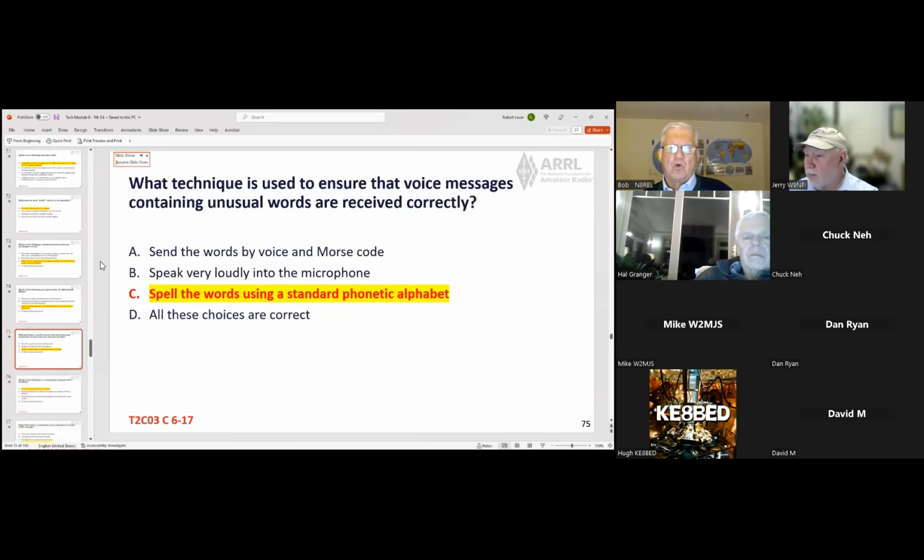All right. What technique is used to ensure that voice messages containing unusual words are received correctly? Spell the words using the standard phonetic alphabet. If you're sending the word Bob, you probably don't want to say Bravo, Oscar, Bravo. Bob's pretty common. But if you were going to send supercalifragilisticexpialidocious, maybe you might want to spell that. It'd take you a while.